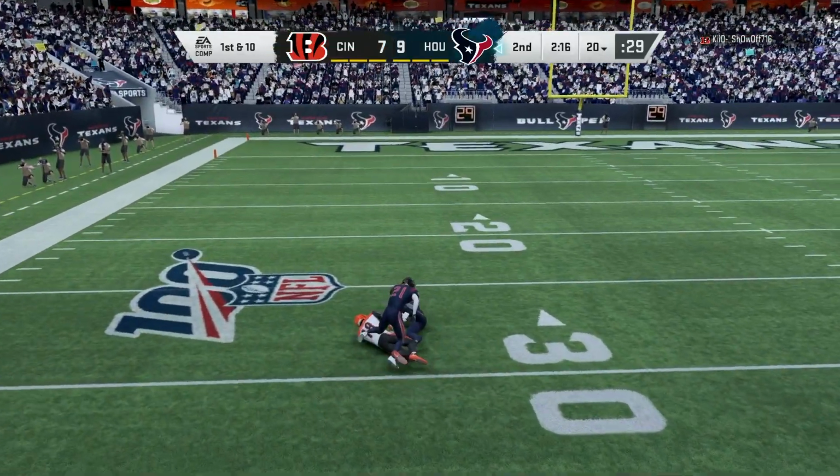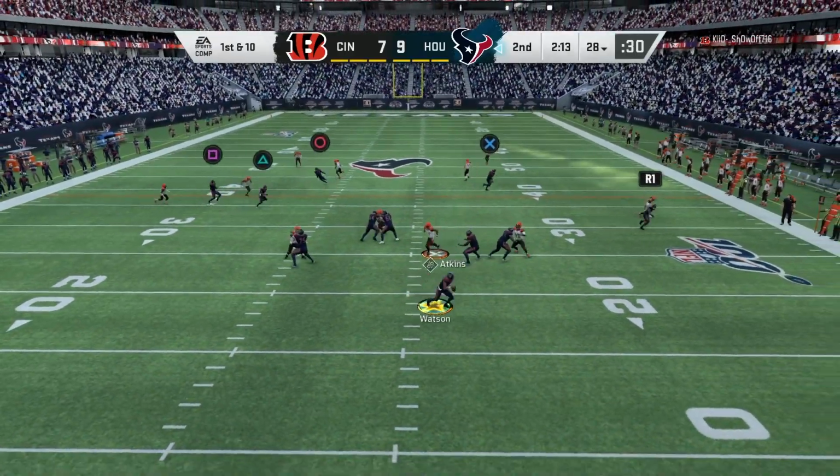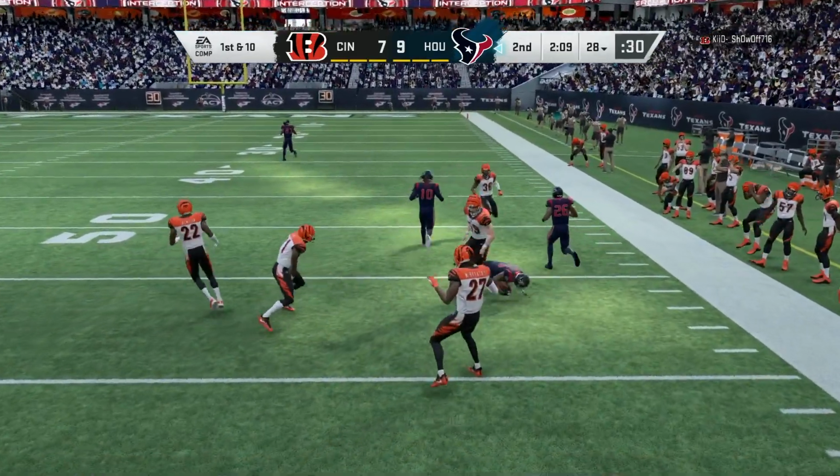Sure. Just missed. Into double coverage, and it's intercepted. Defensively, this is a dream. He could have fair caught that one. That was way too easy. Now a pass, and it's complete to QT.